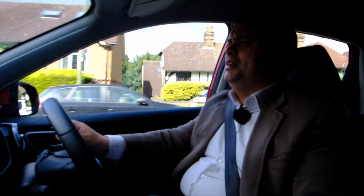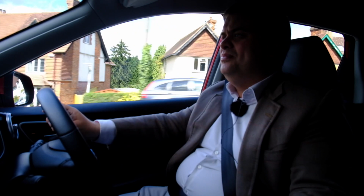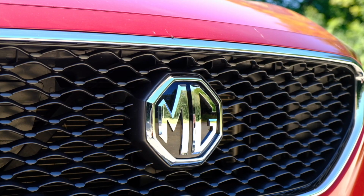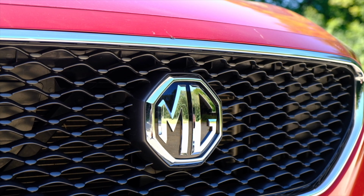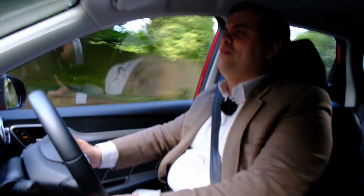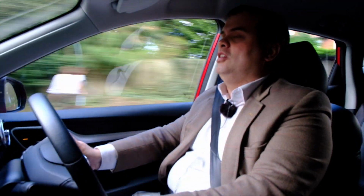Rather like the facelifted MG3, the MG ZS has a very simple trim level structure. Right at the base of the range there is Explore, the mid-range is Excite, that's the one most people buy, and then there is this Exclusive variant. Now most of the reviews that you'll see on the internet drive around in Exclusives, and there's a good reason for that. This has a really good level of standard equipment.